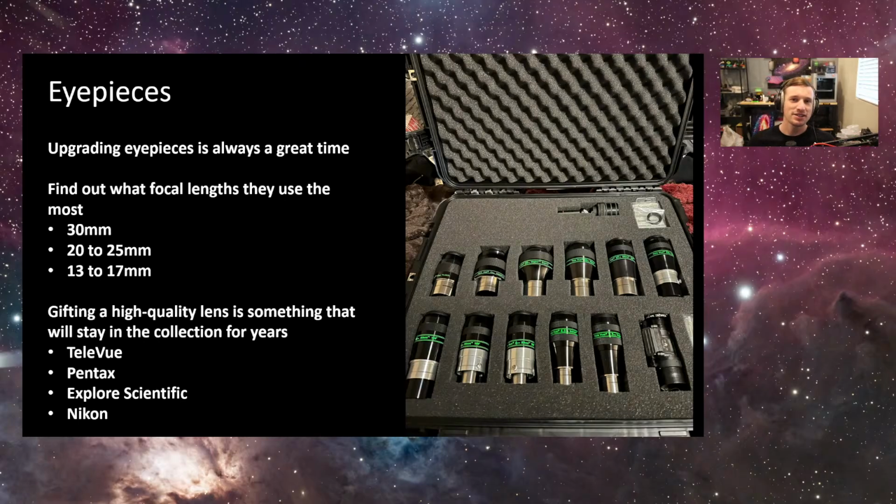But I have friends who have Takahashi eyepieces, and they love them. I've heard nothing but good things about them. I'm sure they're excellent because Takahashi's quality is excellent. I think I've owned one Takahashi eyepiece. It was an ortho. Really nice, well built. I just prefer the big wide angle stuff.